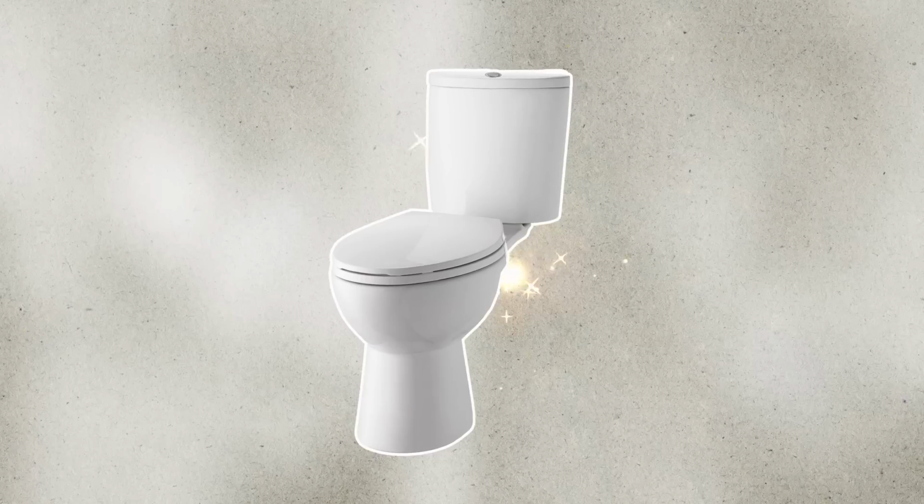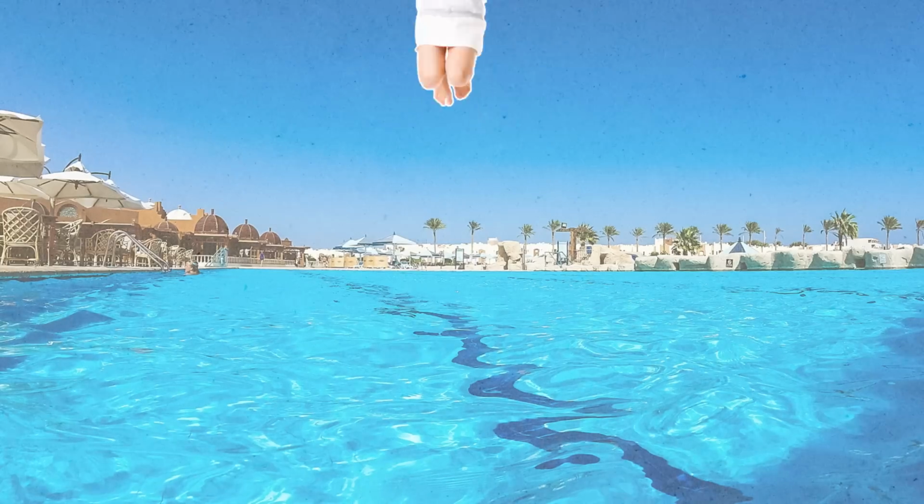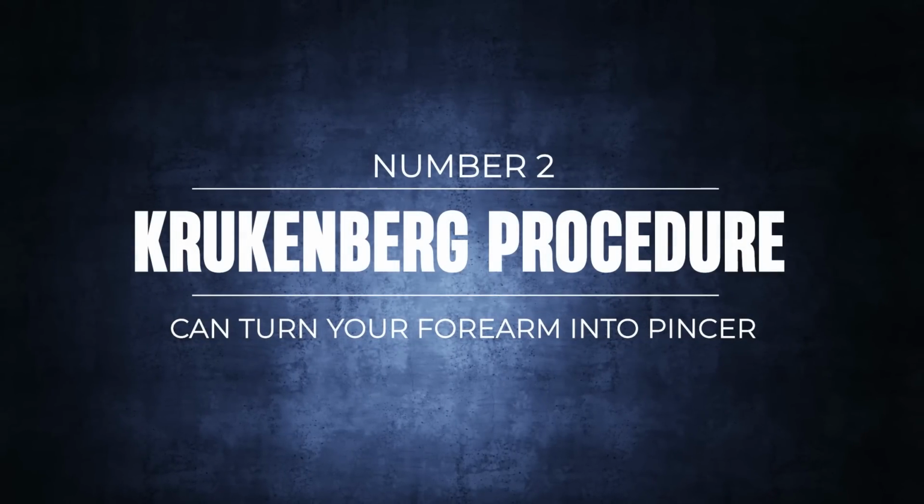And once you're quite literally filled to the brim with barium, you get to sit on a special scanning toilet and drop the kids off at the pool. The scans will show how all your various organs and muscles work during the process and ideally will aid in diagnosing whatever condition brought you to a doctor in the first place. We hope. Number 2, the Kenberg Procedure can turn your forearm into a pincer.